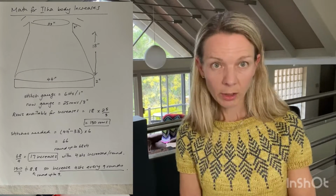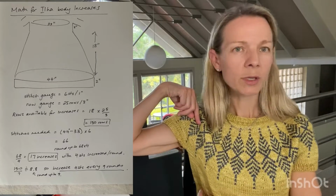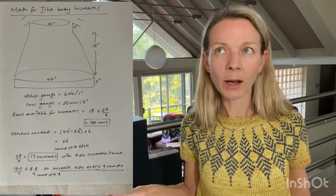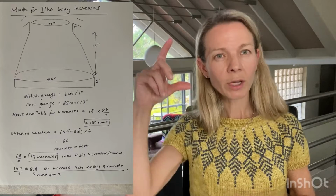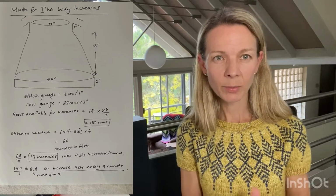So I've got 17 increases to do, and then for the first 3 inches under the arms, I don't usually do any increases there. I just go straight down, and then I start increasing, and I think I wanted 23 inches. And I wouldn't want to increase on the last couple of inches. So 23 minus 3 at the top and 2 at the bottom is 18. So I've got 18 inches to play with.